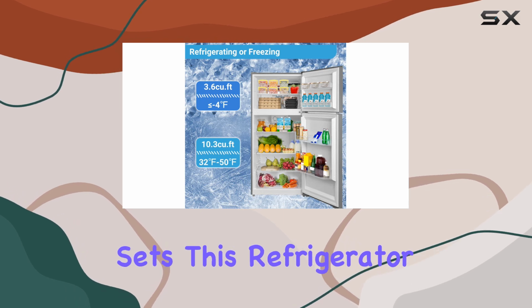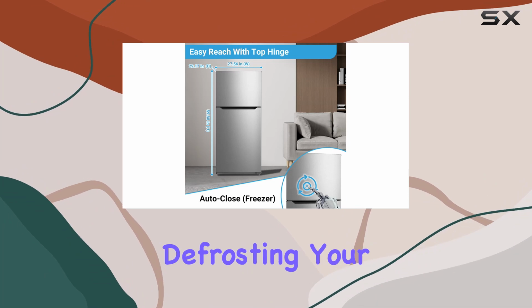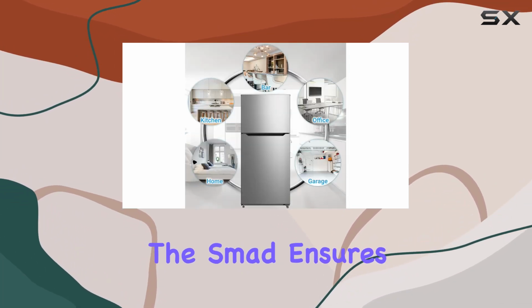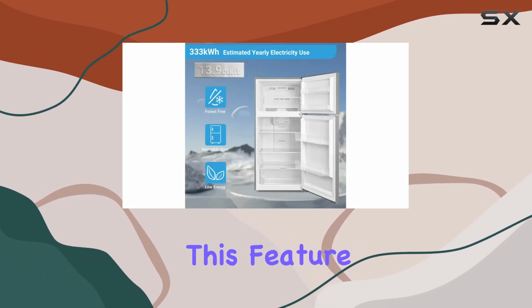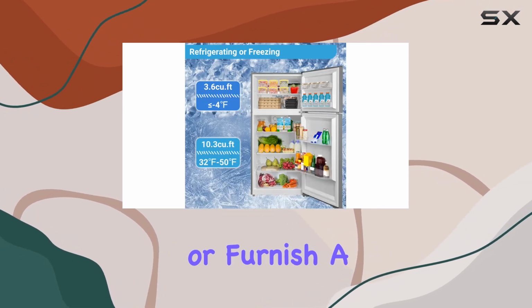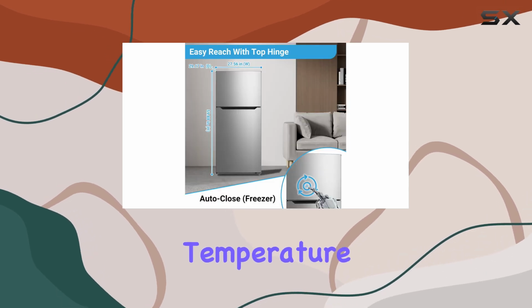What sets this refrigerator apart is its frost-free technology. Gone are the days of manually defrosting your freezer, a task nobody enjoys. The Smad ensures your frozen foods remain fresher longer, without the icy buildup. This feature alone makes it a standout choice for anyone looking to upgrade their kitchen or furnish a new space like a dorm room or apartment. The ability to control the temperature independently in the fridge.